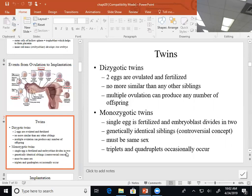So twins, we hear about twins occasionally. We hear about twins a lot more now because people end up going on meds that cause them to ovulate more than once. And so we hear about more twins than would be in a natural setting. But anyway, dizygotic twins means there are 2 eggs that are formed. In this situation, a woman didn't just have one follicle stimulated, she had 2 follicles stimulated and produced 2 eggs. There are some women who routinely do that each month. They produce 2 eggs. Those women have a much higher risk of having dizygotic twins.